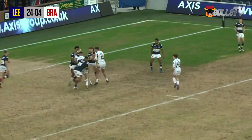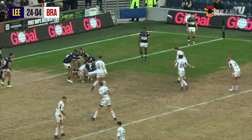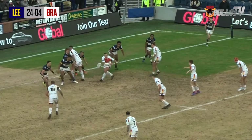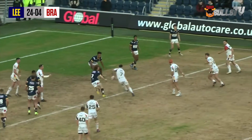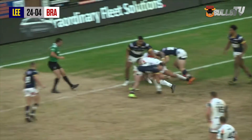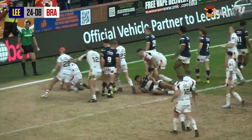Flanagan to Rogers. Rogers trying to muscle his way over. Big, strong, determined run here from Vinton Rogers. He'll play the ball. Flanagan's pass off the floor to Lilly. Lilly against his former club. Pass on the inside. Bradford are over the line here. It's Flanagan with a try.